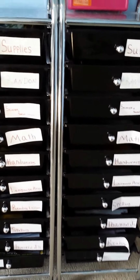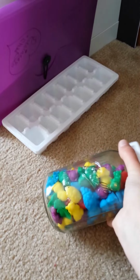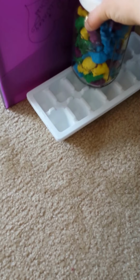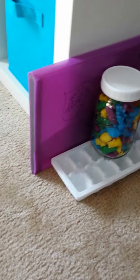Over here, we've got our counters, and this is set out basically for the baby to play with. Well, she's a toddler, don't worry, but little counters, and there's 100 of these. These were like $5 on Amazon. We kind of try to sort them by color, putting them in the ice cube trays, mostly just playing and having fun with them, and it gives her something that she can do in here while we're in the room.